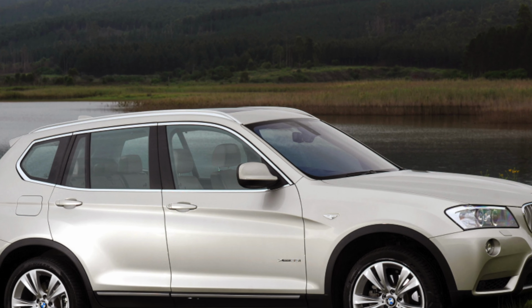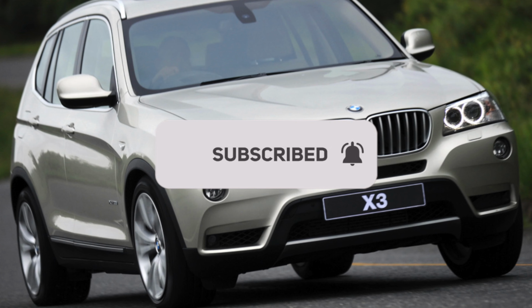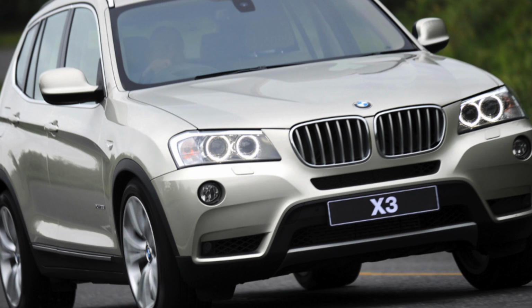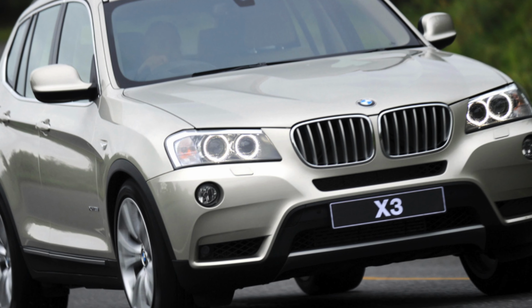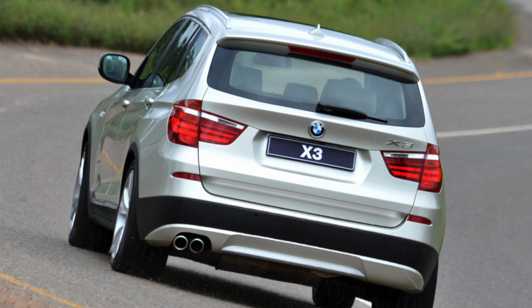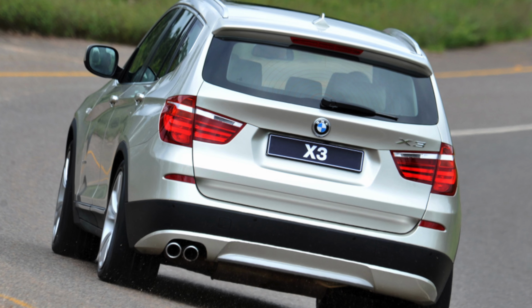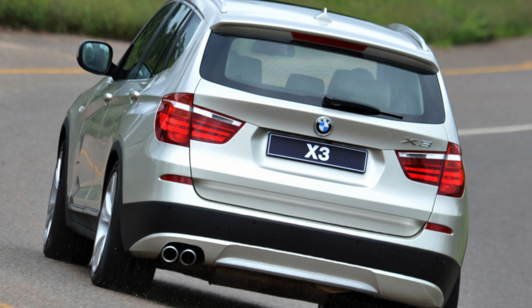Whatever X3 you go for, we'd recommend the smooth automatic over the manual, which has an awkward clutch and rubbery action. When you buy a BMW, there are also certain expectations around the driving experience, which is where the original X3 ultimately fell wide of the mark.